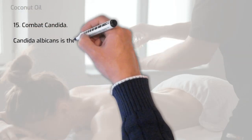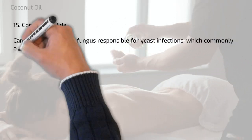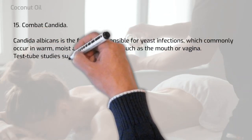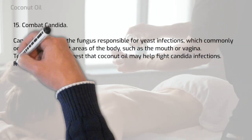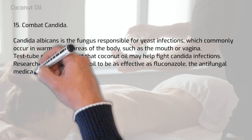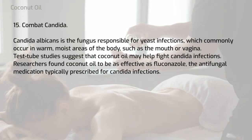Combat Candida. Candida albicans is the fungus responsible for yeast infections, which commonly occur in warm, moist areas of the body, such as the mouth or vagina. Test tube studies suggest that coconut oil may help fight candida infections. Researchers found coconut oil to be as effective as fluconazole, the antifungal medication typically prescribed for candida infections.